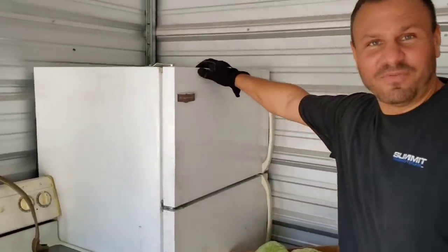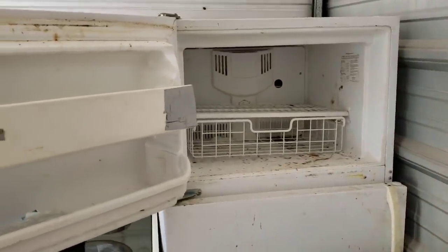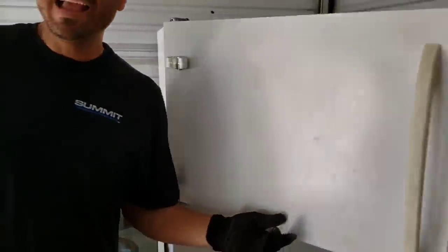Now, here we have a refrigerator. Christian, take a peek inside. How's it look? Looks kind of nasty. Oh, yum. Did you just say yum? Yeah. She said yum.